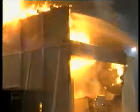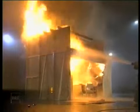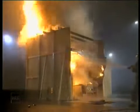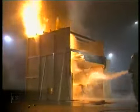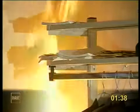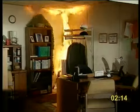The fire you've just seen was very real, even if the office wasn't. It involved materials which are typical of many offices. No special effects were used, and you saw everything in real time. But of course, our fire was no accident. It was set up and ignited purposely, then filmed by experts for your benefit.